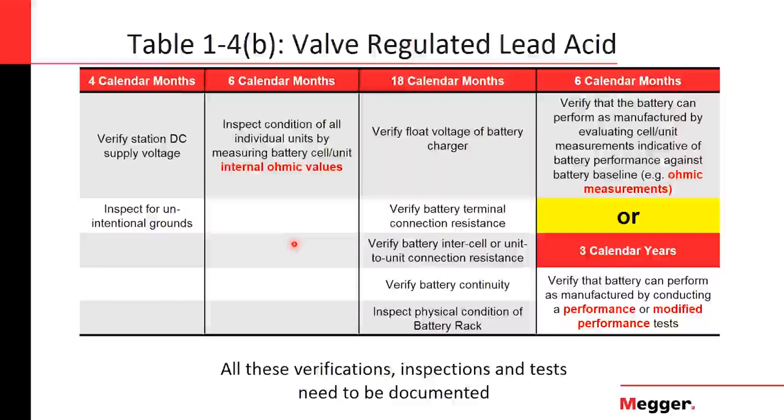In these batteries, you don't have clear jars. Usually they are, depending on the manufacturer, gray or orange, so you won't be able to see through the battery. The electrolyte is still lead acid, but it might be in a form different than a liquid, so you really cannot inspect the electrolyte level. So that's why it's not in the 4 calendar months inspection.